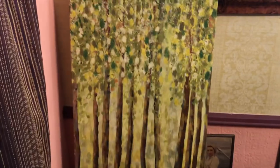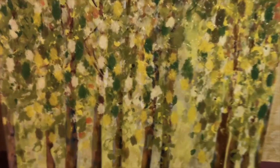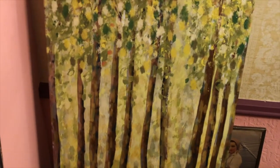I also picked this one up. I hope I'm even holding it right. That's a bigger one. You saw me put that in the cart as well. I just love the colors. I really, really like the kind of botanical look to it, forest. I'm not sure what it's supposed to be, but I really like it.